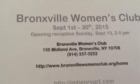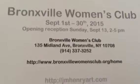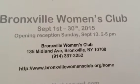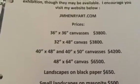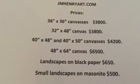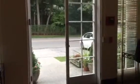Bronxville Women's Club is located at 135 Middleton Avenue, Bronxville, New York. And you can get in touch with them at 914-337-3252. These are the prices. You can find his work on jmhenryart.com. That's the show today. Again, it's Sunday, September 13th.